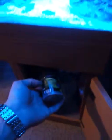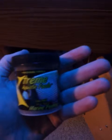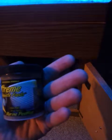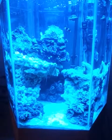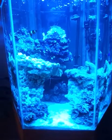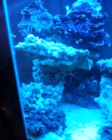I've been feeding them a small chunk of frozen brine shrimp in the mornings, and these Extreme Aquatic Foods marine peewee pellets at night, which they don't really touch too much. The clowns started to eat them a little bit, but everything else doesn't. So I'm hoping the cleaner crew picks up the pellets that land on the ground, because I am getting a lot of detritus down there, and I need somebody to start sifting that sand. Snails are just staying up on the rocks and the glass the whole time, so that's not working.